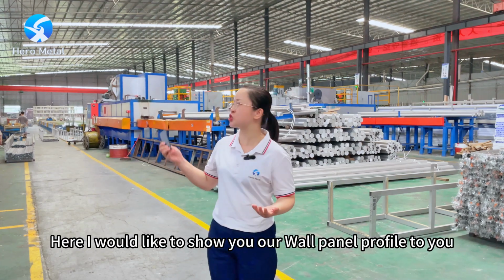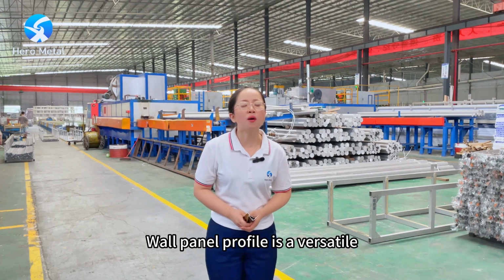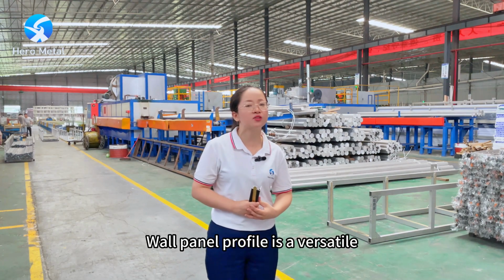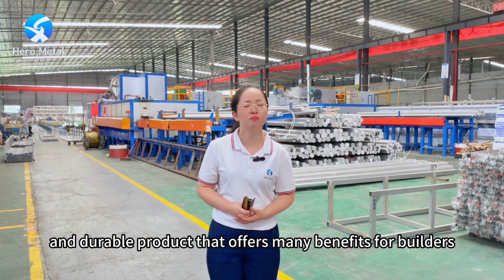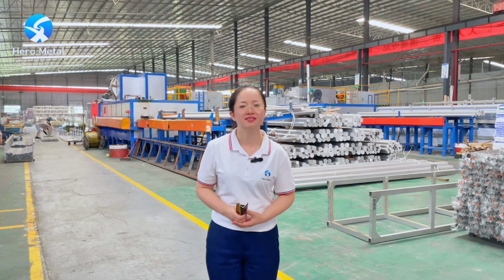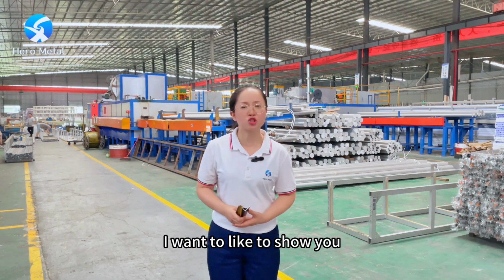Here I would like to show you our wall panel profile. Wall panel profile is a versatile and durable product that offers many benefits for builders. Here are some advantages I would like to show you.